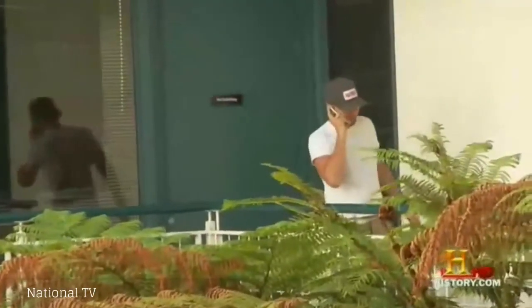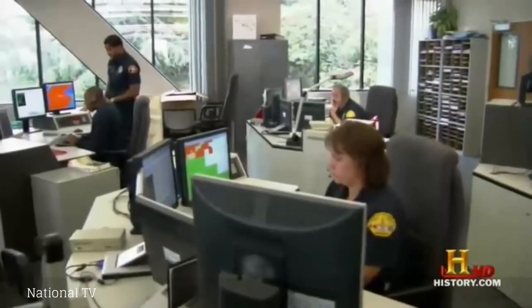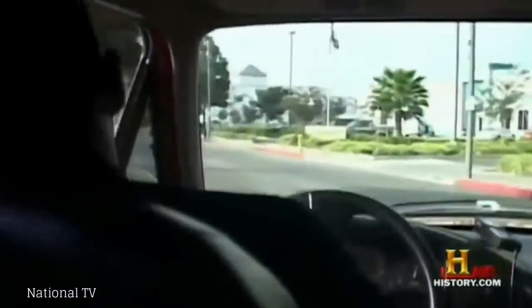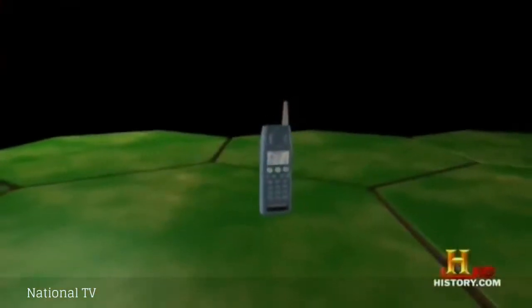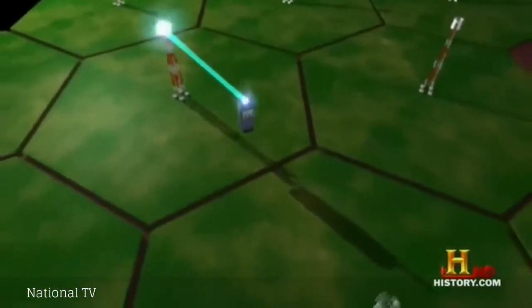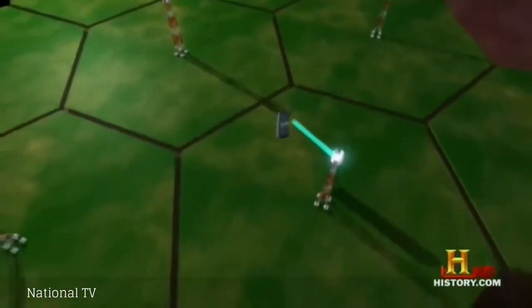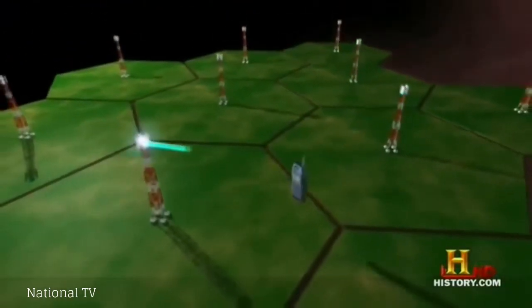But as more and more people adopt cell phones as their primary telephone, 911 centers have a more difficult time ascertaining a caller's location. Older cell phones using older networks can only be traced to the nearest cell tower. Since towers can be 8 or as far as 20 miles apart, this only offers a rough idea of the cell phone's location.